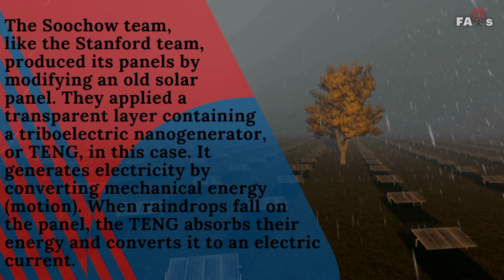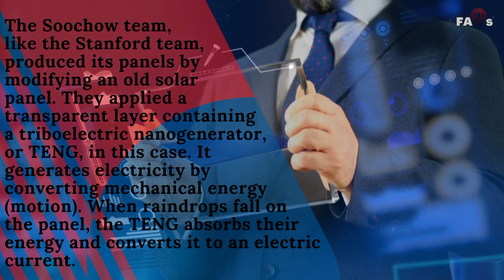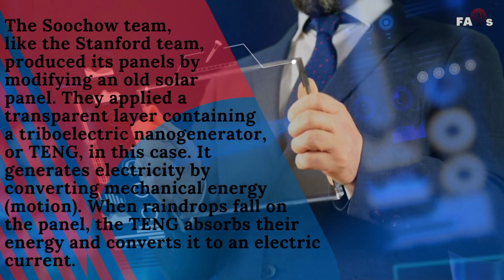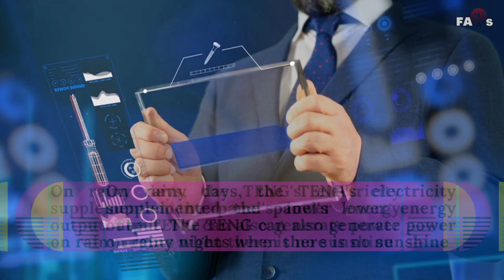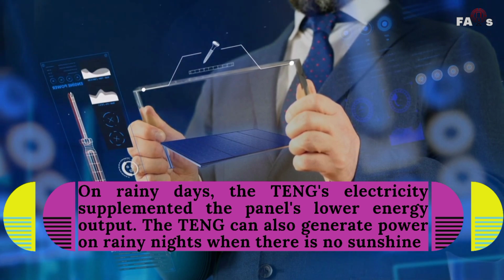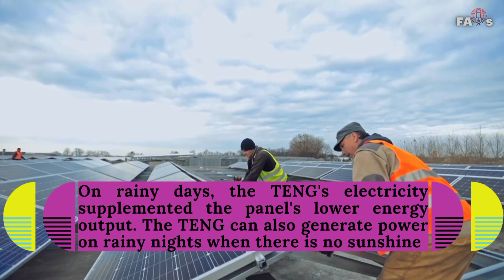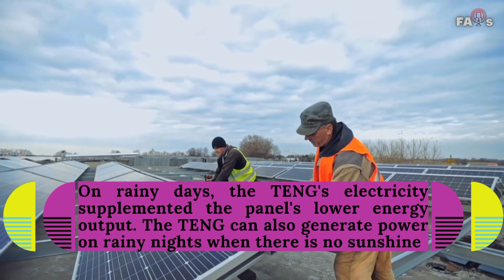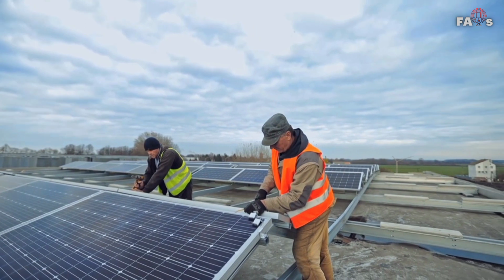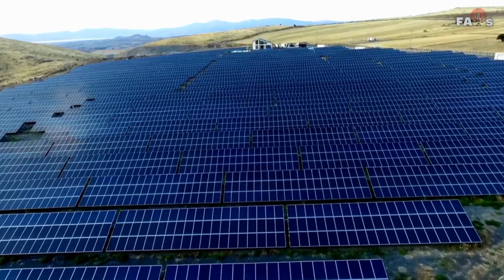It generates electricity by converting mechanical energy. When raindrops fall on the panel, the TENG absorbs their energy and converts it to an electric current. On rainy days, the TENG's electricity supplemented the panel's lower energy output. The TENG can also generate power on rainy nights when there is no sunshine. This provides yet another method for extracting additional power from solar panels at night.